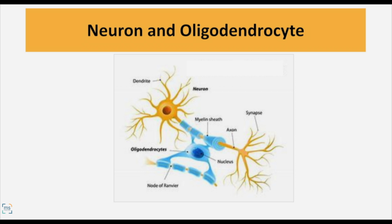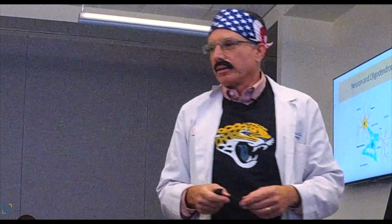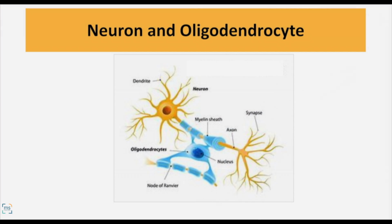We have the neuron. The neuron forms the gray matter of the brain. They're on the surface of the brain. They're also located in deeper areas of the brain as well. Any idea of how many neurons we have in our brain? How many are we born with? Rough estimate? 100 billion. 100 billion neurons. Quite a large number. All right? And we also have neurons in the spinal cord.